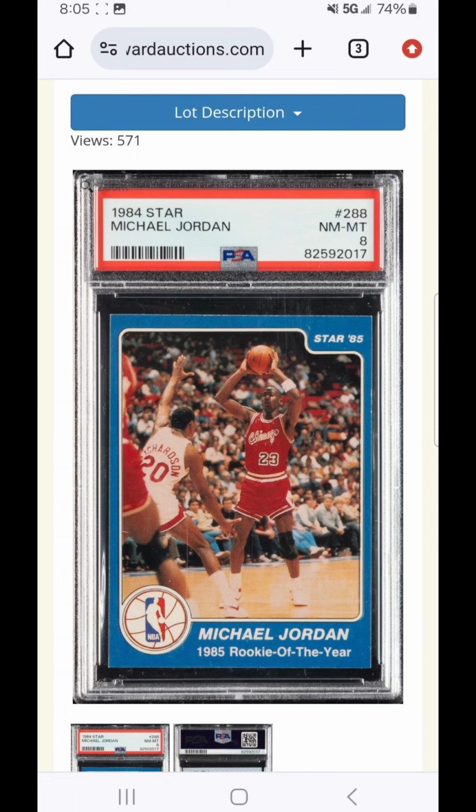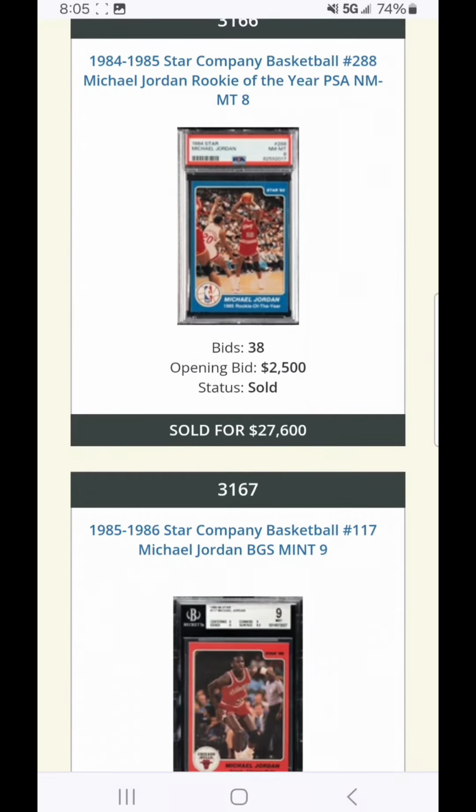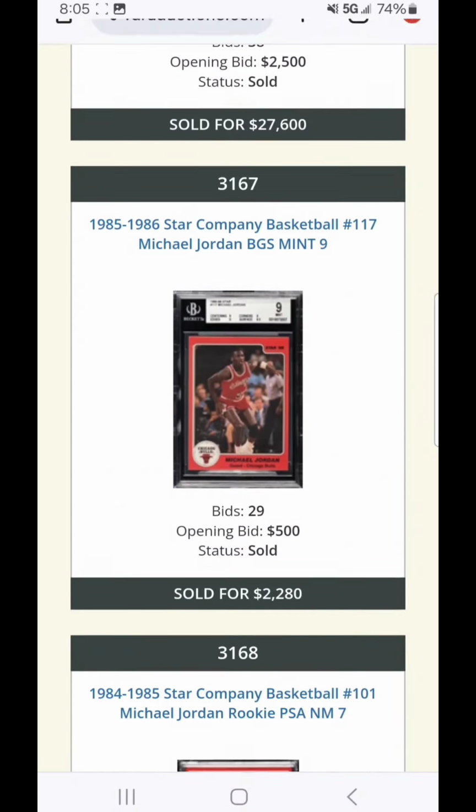But this is so hard to get because if those other people don't sell, you aren't getting it. But I expected this to easily be in the 30 range. So that kind of was surprising right there.